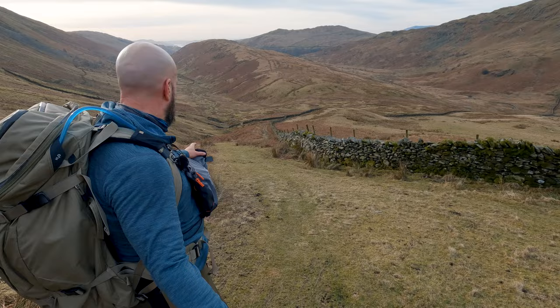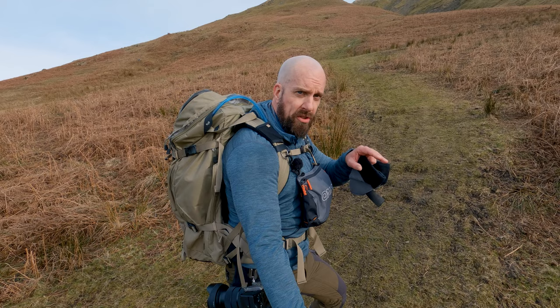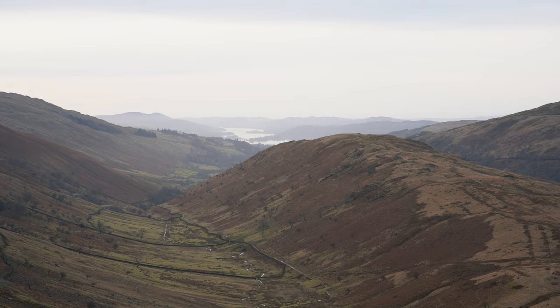Okay, that section just there, up to the corner of this wall, is the easy bit. Now I'm about to hit the steep section. You can see here, I don't know how steep it looks, but yeah, it's pretty steep. But the path, once again, sort of cuts across the contour, so it shouldn't be too bad. We'll see. But I'm about the same height now as the tongue. I can't wait to see the views at the top.